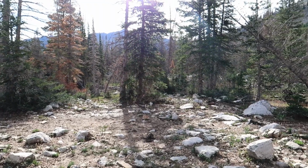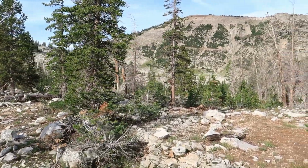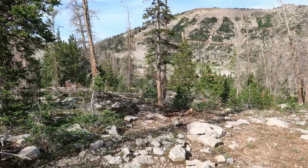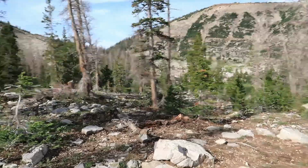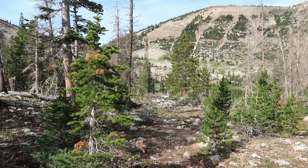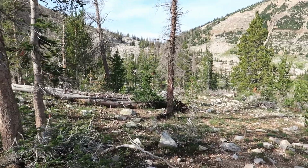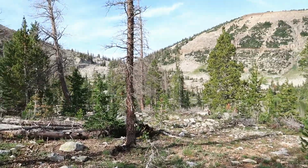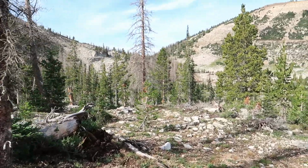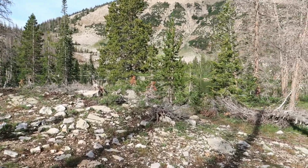Okay, there was a little more terrain to come through than I thought, but I can see water over there. And according to the GPS, we are here. Cutthroat Lake. I can sure feel that elevation. I'm not even climbing very steep hills. Even right now, I'm on flat ground. I can feel it. So here is, this is Cutthroat Lake.